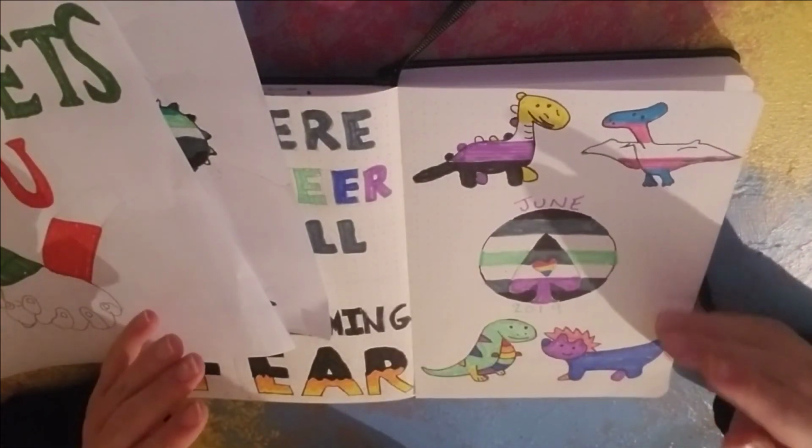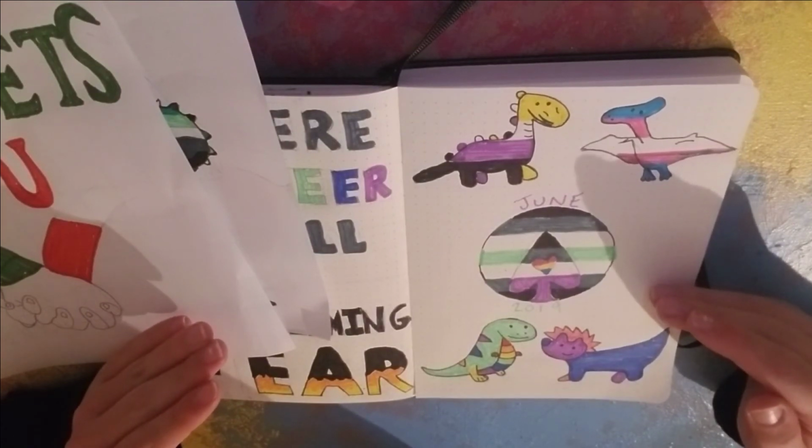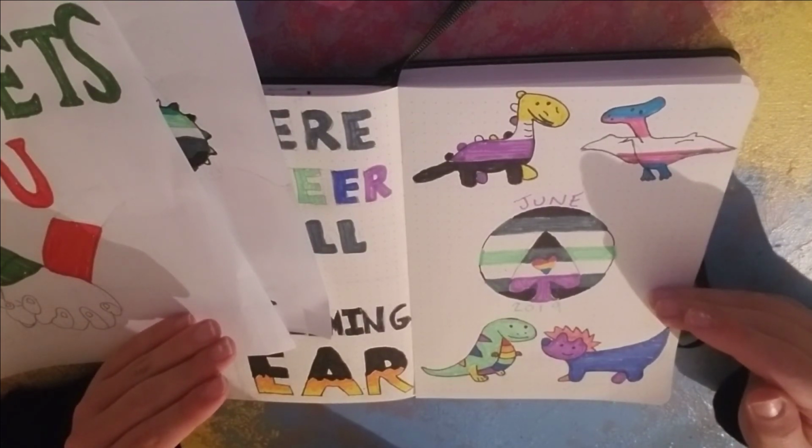I might buy a tripod or something for my phone instead of taping it to a box and hoping that the angle stays. But, you know, who knows?